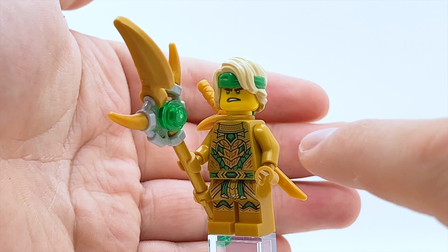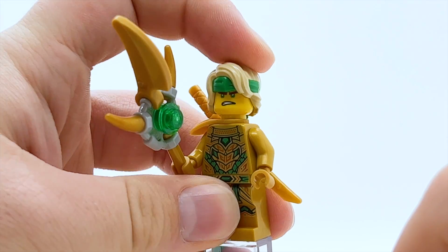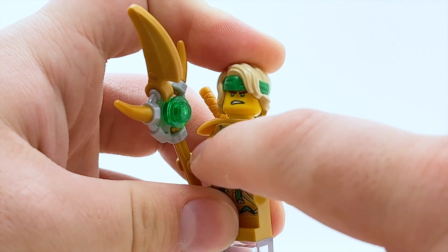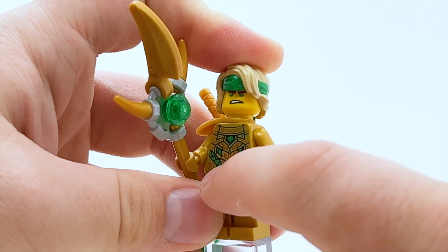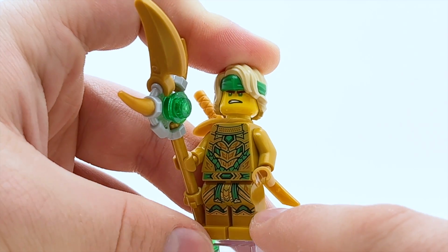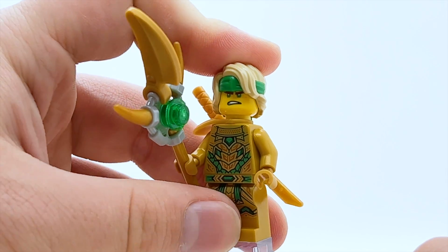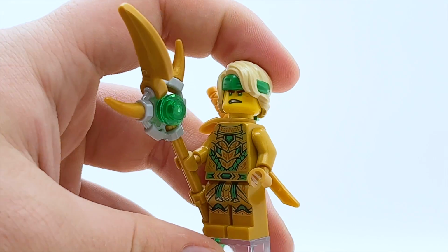In terms of design too, I think Golden Oni Lloyd has one of the coolest torsos ever. Just the gold printing on top of the gold brick looks fantastic. I love the sort of dragon face he's got in there too, with the green scales and green eyes. The belt's a great splash color as well, and I love how the detail continues pretty much all the way down his legs. Just a fantastic design all around, super detailed, super high quality. One of my favorite Ninjago minifigures of all time.